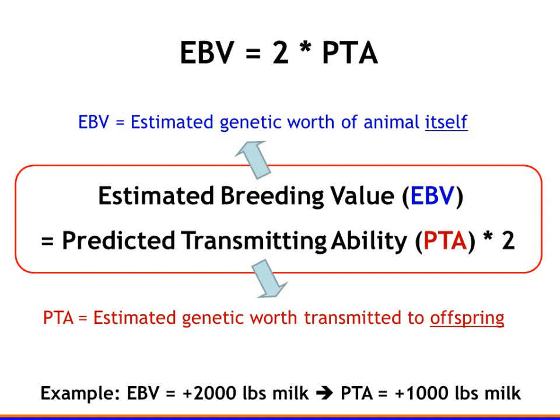The second concept is predicted transmitting ability. It's very much related to estimated breeding value. As the word goes, predicted transmitting ability is what an animal will transmit to its offspring. And you know that only half of the germplasm from an animal is transmitted to its offspring. So predicted transmitting ability is half of estimated breeding value. If we take the same animal with an estimated breeding value of 2,000 pounds, the predicted transmitting ability, which that animal will transmit to the offspring, which the offspring will exhibit during its lifespan, will be 1,000 pounds.